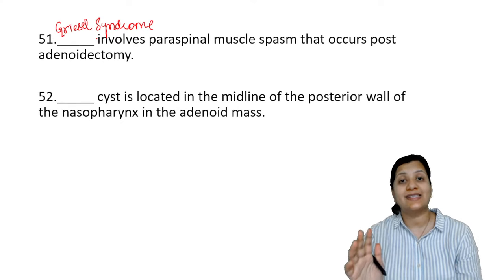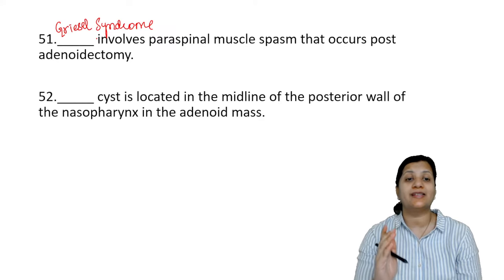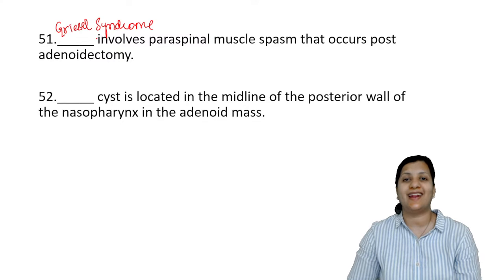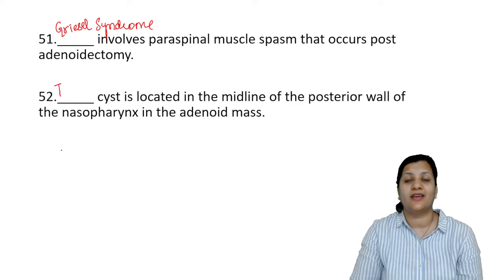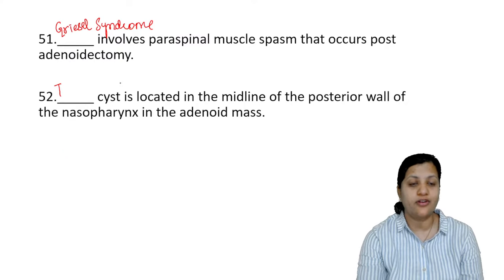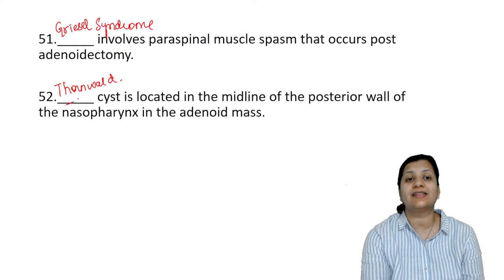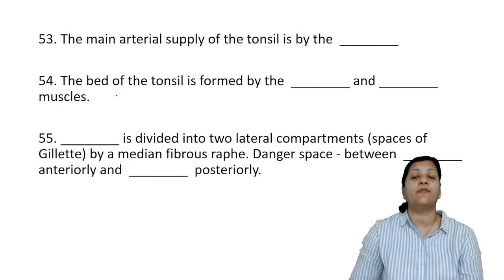Now, what cyst, which represents the embryonic remnant of the notochord, is present near the posterior wall of the nasopharynx, where you usually see an adenoid mass? The cyst name starts with T, it sticks, it stays like a thorn. What is that cyst? Yes, very good. This is called Tornwaldt cyst. So Tornwaldt cyst is a cyst located at the region of the adenoid, representing the embryonic remnant of the notochord.